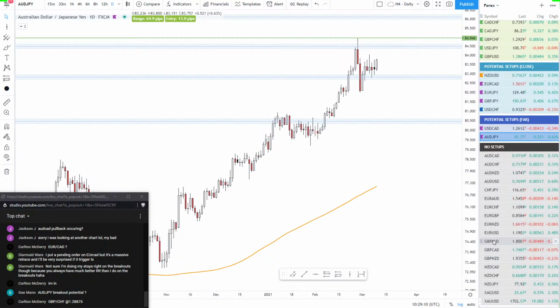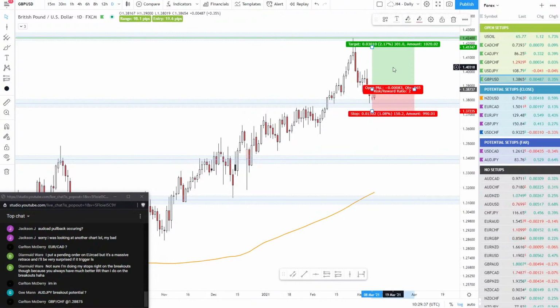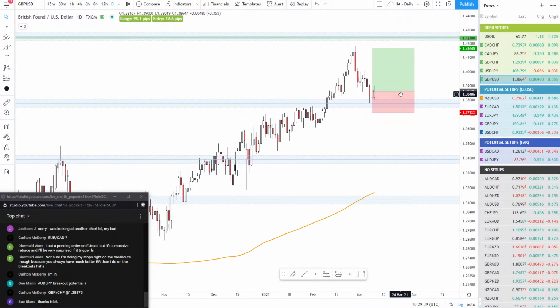Are there any questions, guys, or shall we wrap this one up? I would not mind wrapping this one up so I can go hop on to this trade. It's pulling back a little bit right now, which is quite nice.